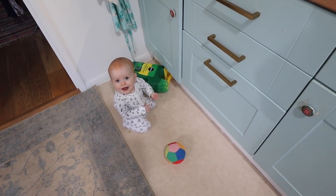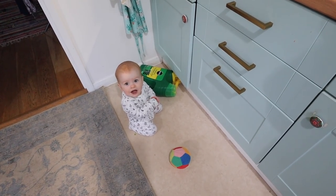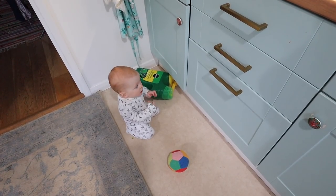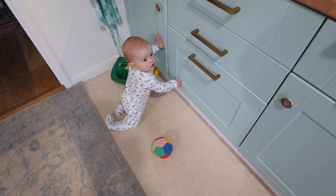Oh, you're being cheeky. You are. I'm raiding the cat cupboard. You can't raid the cat cupboard. But I want some salmon with gravy. No.